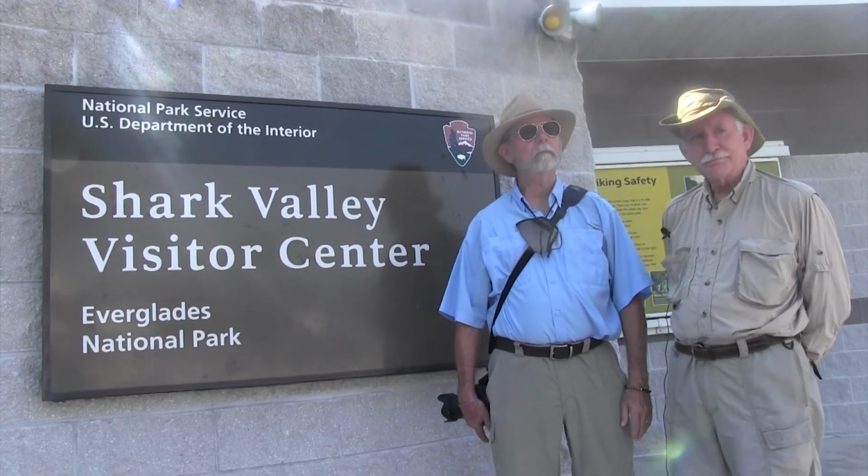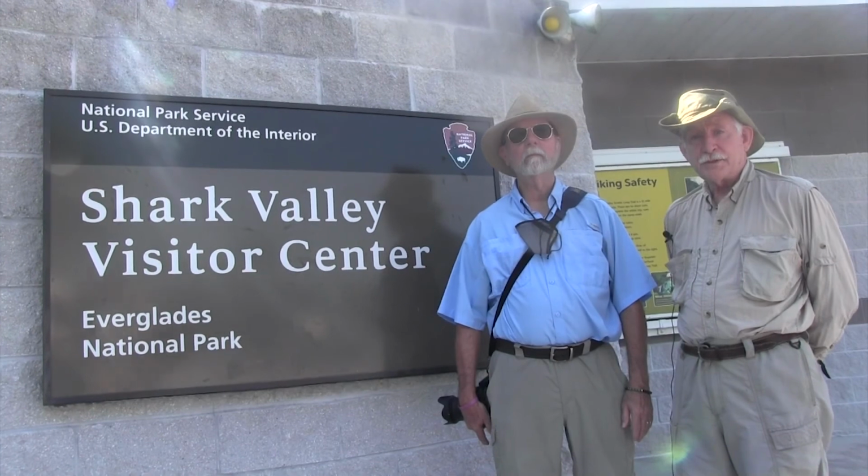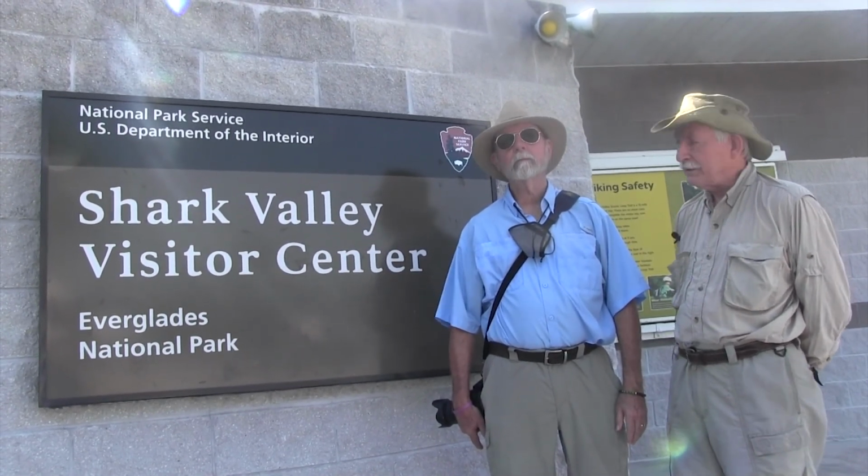I never got much. I've taken the tram 2 or 3 times. So anyway, this is another spot, and we're on our way toward the western side, which we'll be at this afternoon.